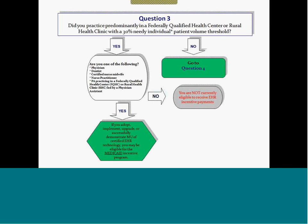Okay, so the question is, did you practice predominantly in a federally qualified health center or a rural health clinic with a 30% needy individual patient population threshold? Again, if you did, and if you were also a physician, dentist, nurse midwife, practitioner, or physician's assistant in a qualified health center or rural health clinic, then you would most likely qualify for the Medicaid incentive program. If you didn't, we're going to go on to question 4.